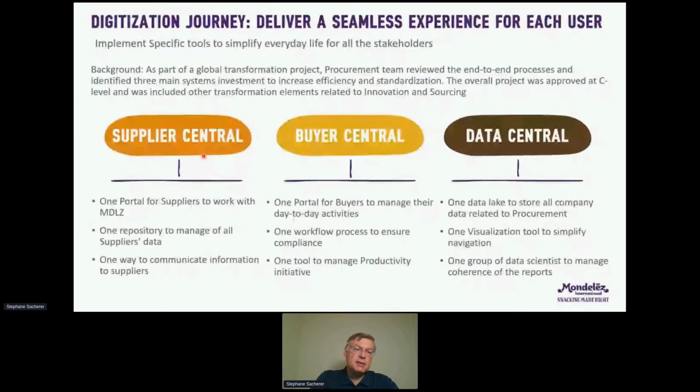We also implemented a second tool, which is called Buyer Central, and that's a tool which was really centered on the buyer, to give them in one application all the information they need for their day-to-day activities. What we have done there is that there is a workflow in place, there are all the tasks that they have to do, there are templates to do the RFPs, for example, and so on, making sure that we can really put all of that together so that the buyer has an easier way to do their work.